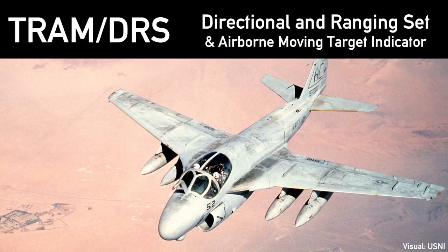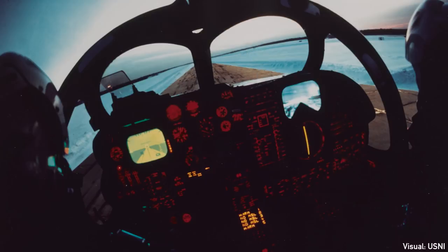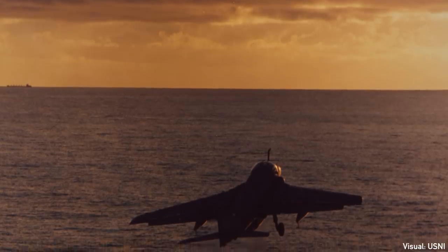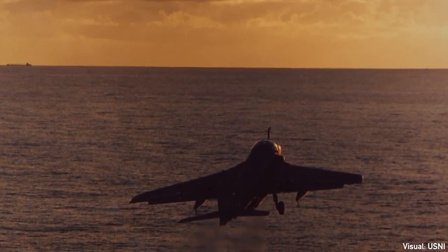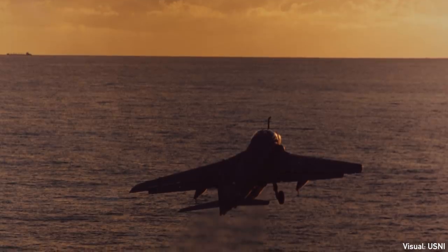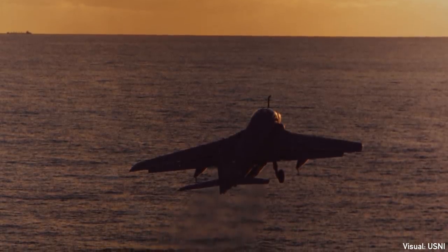Here is where I run into a bit of a problem. As far as I can tell, the change was internal and does not show externally. And it was simply an upgrade to the pre-existing TRAM setup. If you know of a visual difference that can be found on the outside, please let me know. Eventually, over 170 A6E airframes were delivered and over 220 Intruders were brought up to A6E standards.